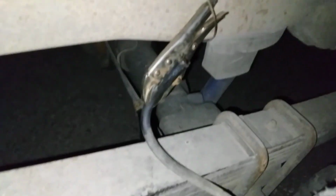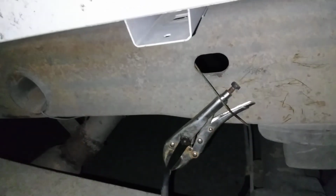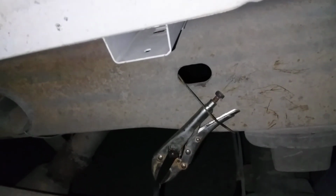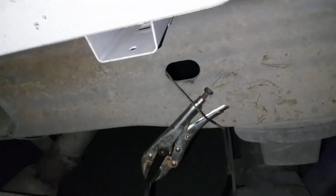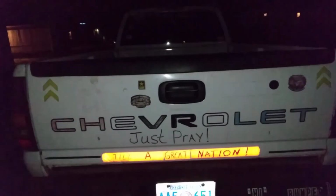It needs this brake line reattached because somebody decided to bend this brake line over. Just cut it off. So I put a screw in there, and it kept it from leaking for a couple days, and then it started leaking again. So I put some vice grips on it, and yeah, I gotta get some brakes and get a new brake line for it, and get the exhaust welded up. But it's not bad.